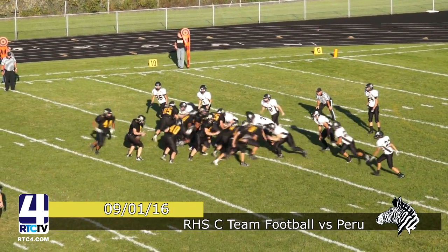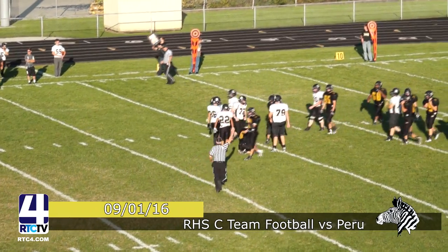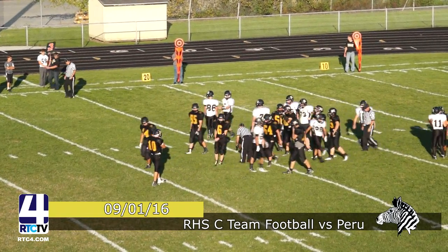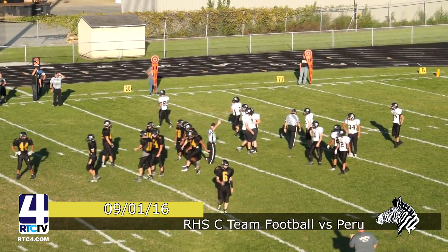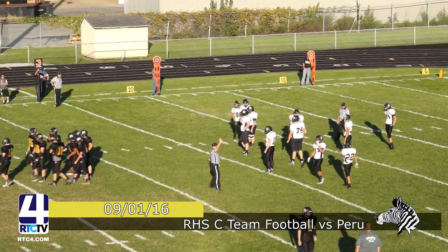Brings up second down here for the Tigers. Another fumble, gets past him. Brought down by the Zebras. Fumble snap on the play. It's going to bring up third down. Loss of six on the play. Brings up third down and 17.